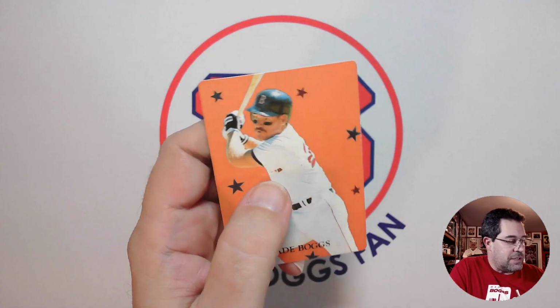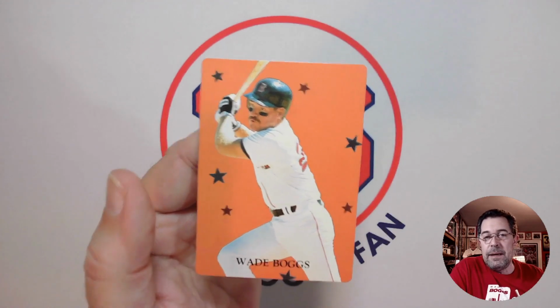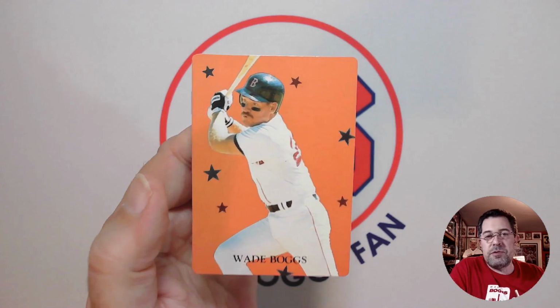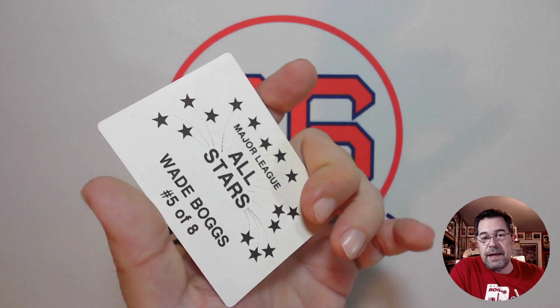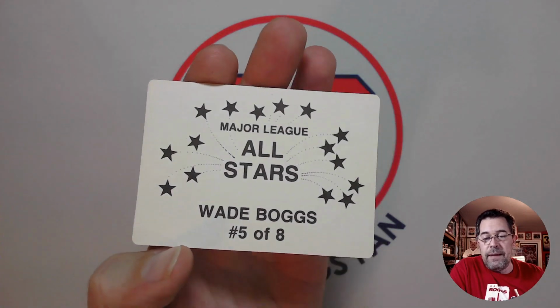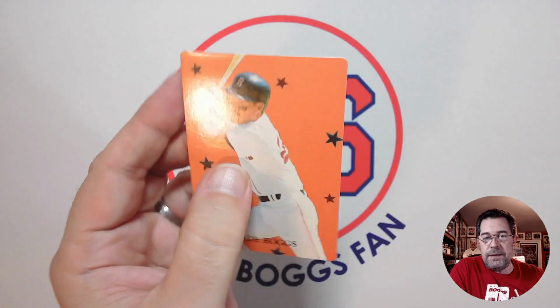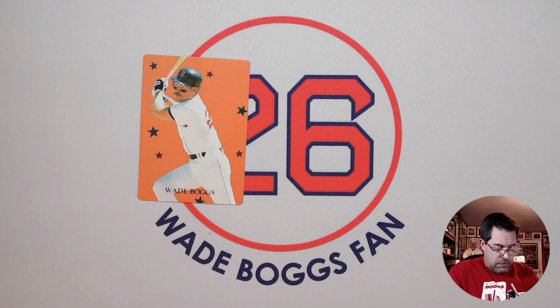And again, just off the top of my head, it's got to be somewhere in the mid to late 80s, which is when these Broder cards came out. But I'll have to look up specifically what year this one is. But really cool card. I like that. So Major League All-Stars, number 5 out of 8 in that little Broder set. Really cool.